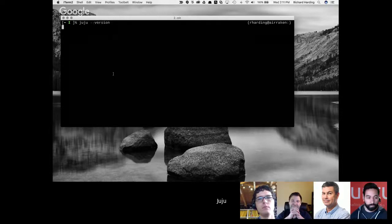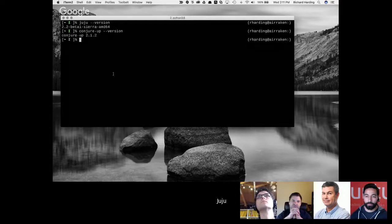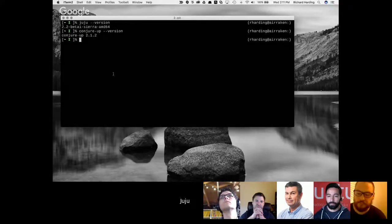So let's see what we've got. Juju. We have the beta right now, and I updated to conjure-up. Oops, sorry. Conjure-up running. This is the 2.1 conjure-up, which is not the latest beta one, but it's the one that's been released into brew. So if you would like to get this with brew install, you can get the beta version of Juju by grabbing the devel.